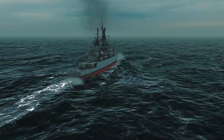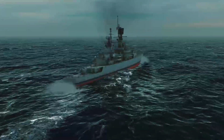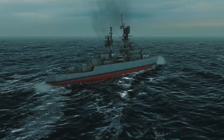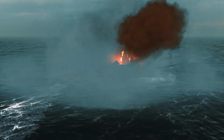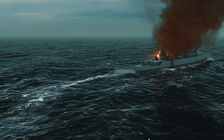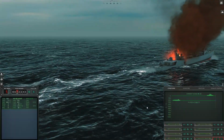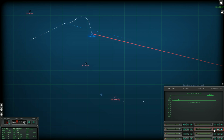Wait for it. Wait for it. There it is. Poor bastard. Alright. And he hasn't been sunk. He's going to take another one. Alright, so let's get all these torpedoes ready.